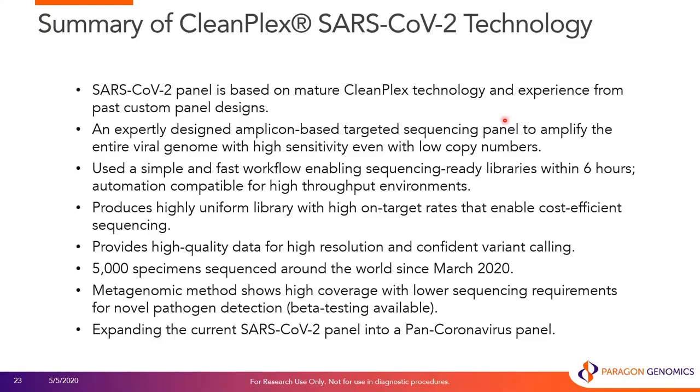And automation compatibility is great for those of you who are in a high throughput environment. The panel produces uniform libraries with high on-target rates that enable cost-efficient sequencing, really driving down the cost barrier of just a pure RT-PCR yes or no detection method versus obtaining so much more information from each patient sample. Our panel provides high quality data for high resolution and confident variant calling.